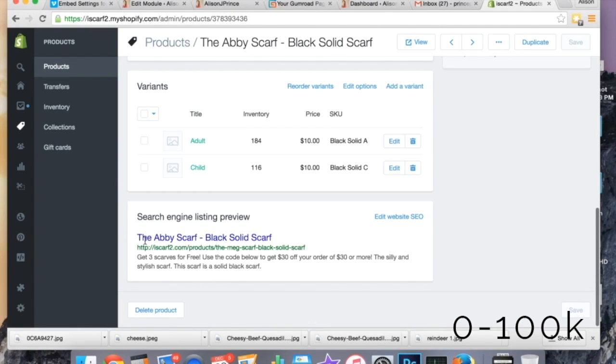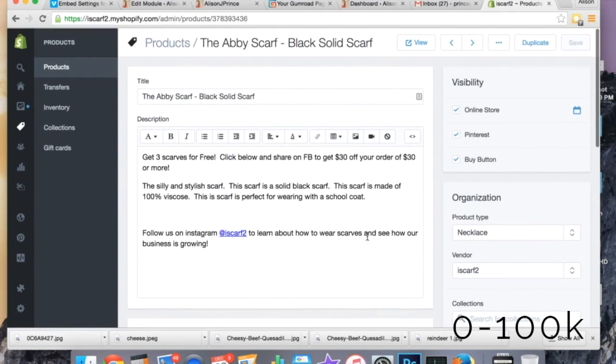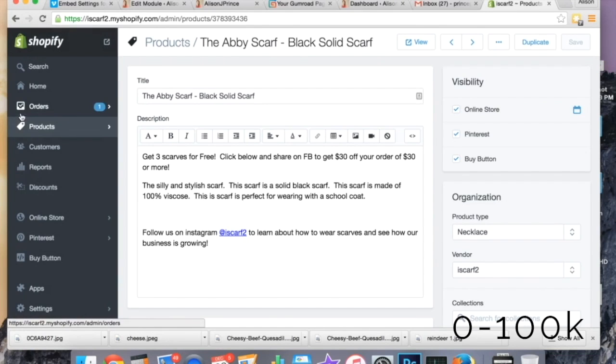If someone types in the Abby scarf, black solid scarf, this is what will pull up in the Google search engine. And like I said, we haven't done too much with SEO on this just because it's my girls and they don't really want to be bombarded with too many orders. They just want to have it at certain times when they're not so busy.